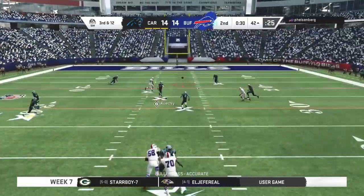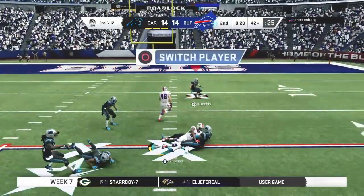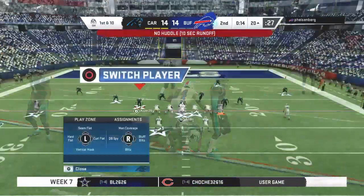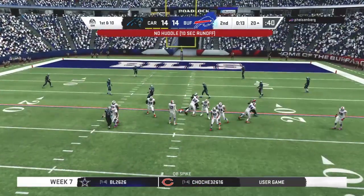Throwing is Allen on third. Looking again for Thomas, this time complete. And they're going to have another first down as the tackle's made at the Panthers' 20-yard line.